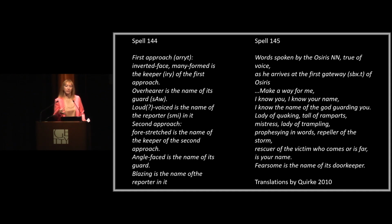So we found texts where it seems that the temple gates were also used for judging people that were accused of something. And so you can imagine the reporter is the one that hears, and the guard is the real guardian, and then the keeper is more connected to the specific space of the door. And so names such as the inverted of face, the many shaped or many formed one, the overhearer, or the loud of voices, or the forestretched, the angle faced, or the blazing one.